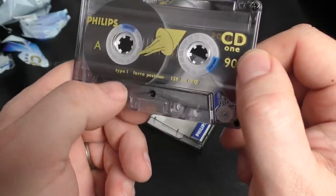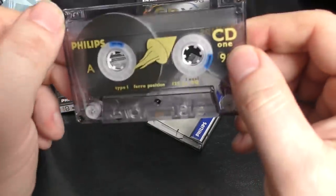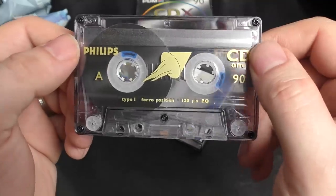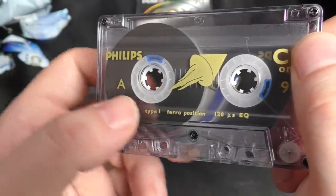Looking at the shell, it's a screw shell, this. It's not a welded shell, but it's a decent shell. And the tape itself has got a nice pack on it. That really means something to me.